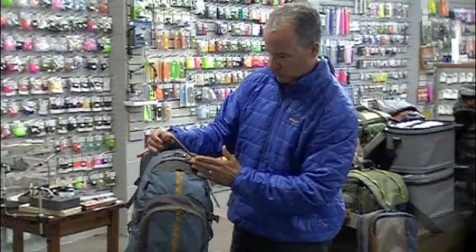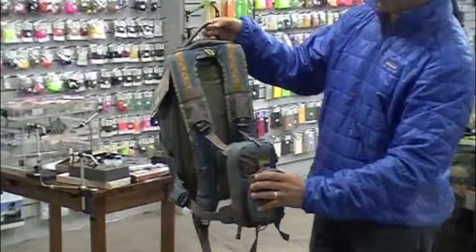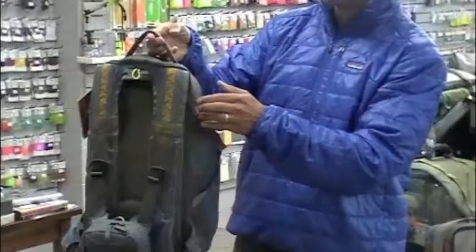It doesn't have those magnetic openings. But it's got enough room for you to carry your lunch with you, some extra insulation, a rain jacket, etc., and then to carry your tackle in the front chest pack. That pack, again, comes off. You can wear it by itself. It clips onto the backpack, so it will stay out of your way when you're hiking in. Or again, you can wear it as an entire system. Piney Creek will sell for $169 and will be available shortly here at the Caddis Fly.